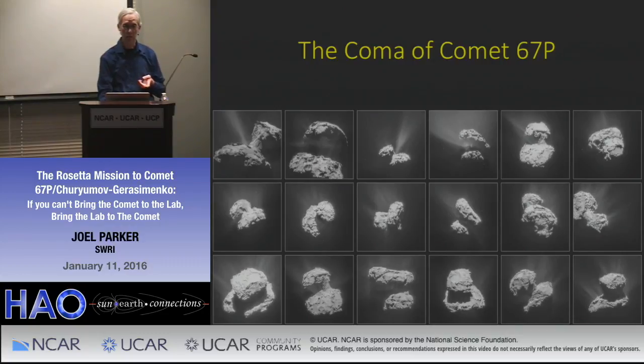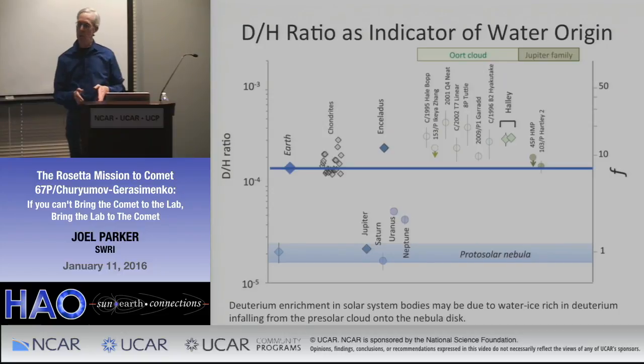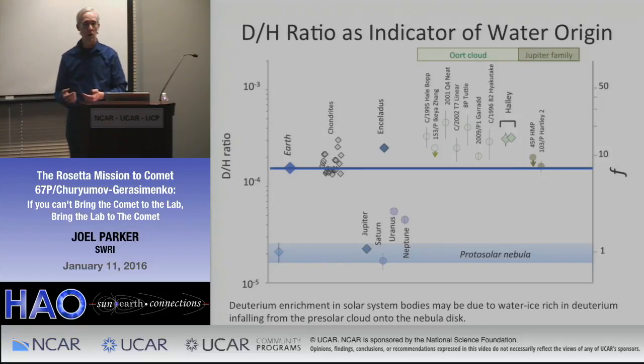The coma is something else that we looked at here, and you can see this wide range of activity going on in the coma. One of the main things we were going there to look at, this was with the Rosetta mass spec, is the deuterium to hydrogen ratio, and how that matches to, say, the Earth standard deuterium to hydrogen ratio in water. Were comets a primary source of Earth water? That's one way to get a handle on it.